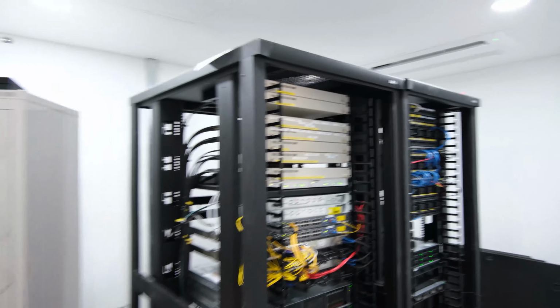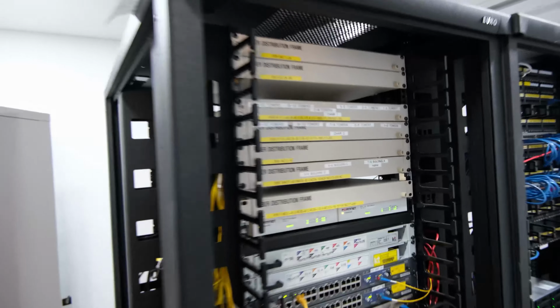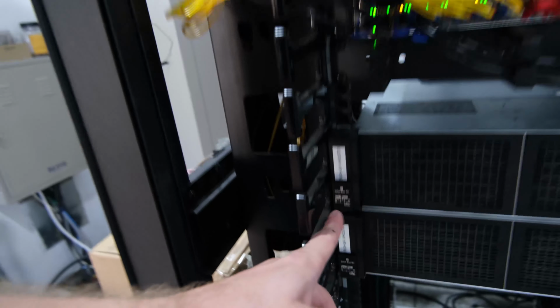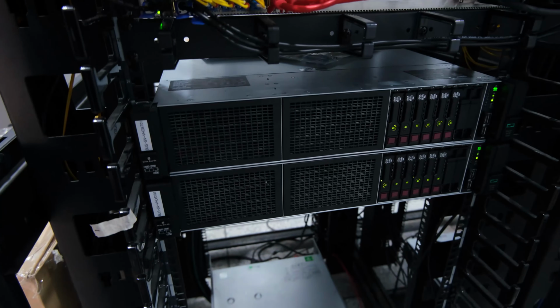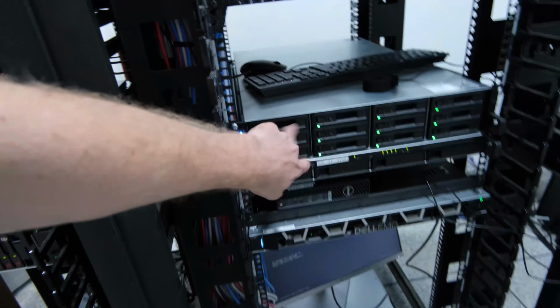Of course I can't show too much of the server room because of security and stuff, but we've got our fibre distribution trays up the top here, fibre going everywhere. We've got 2 HP Enterprise servers, can't remember what model they are, I think they're like DL380s or something, and 2 APC UPSs running in redundant mode.